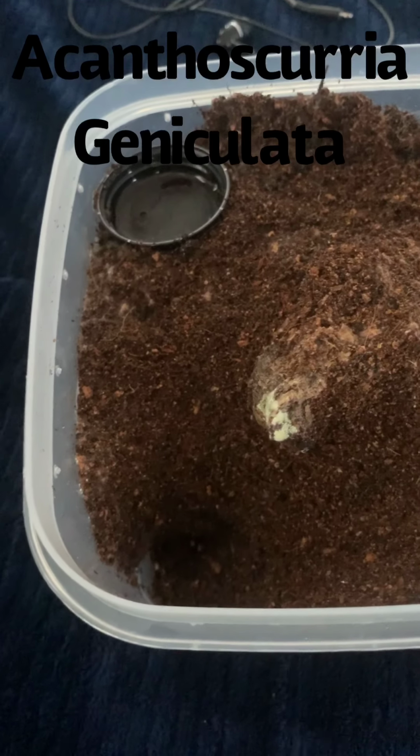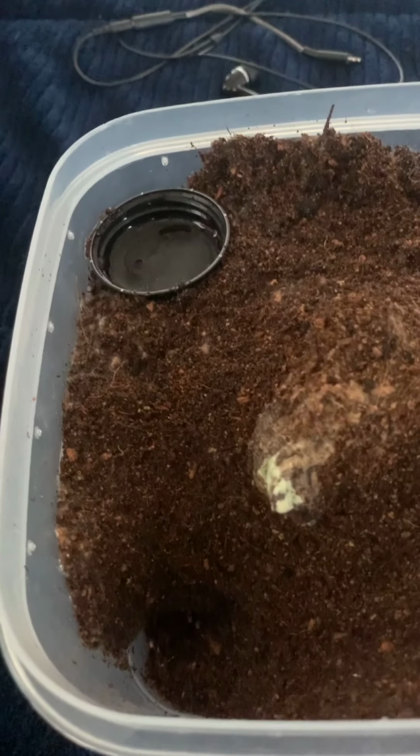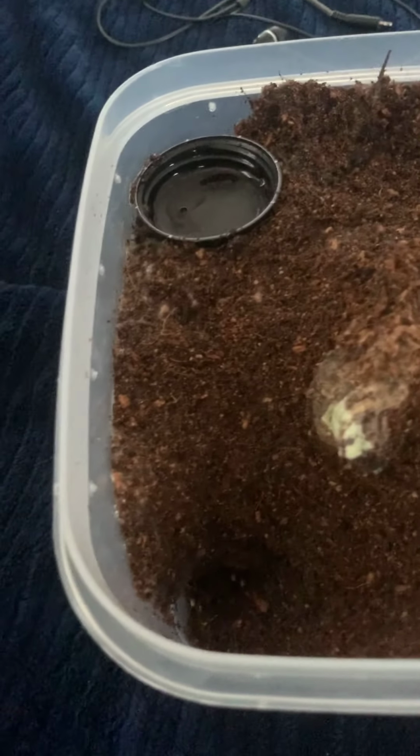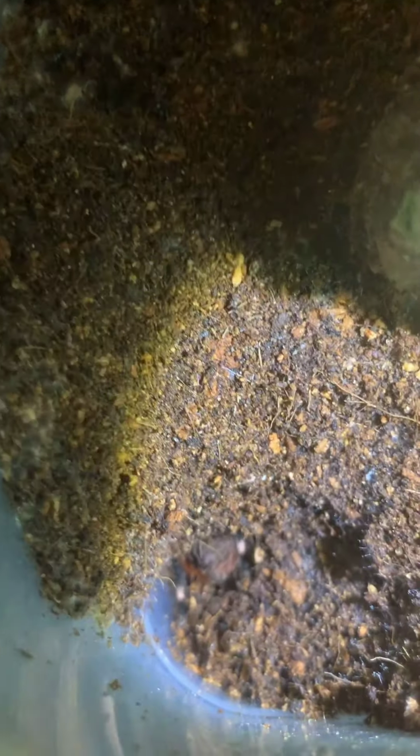And here's my agent, or it's, I can't say that. I can't say it. Anyway, she was out, but she kind of decided she was going to go down into her hide right as I pulled this out. Let's see. You could just barely see her booty. She is very pretty when she's out, all black and white.